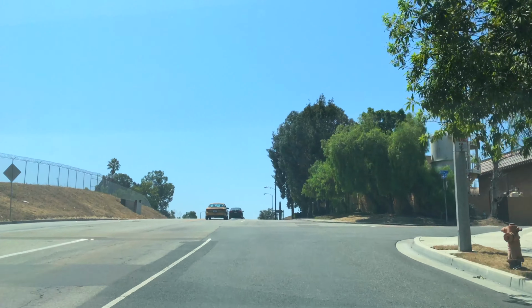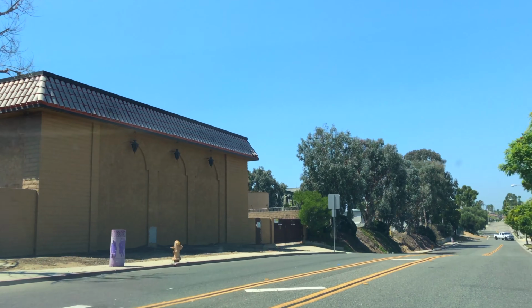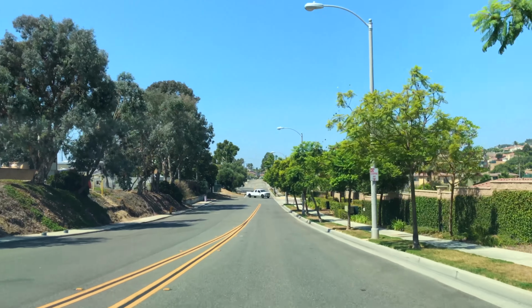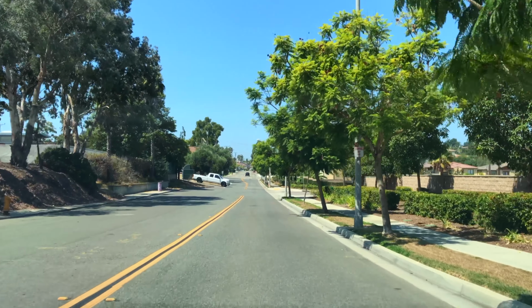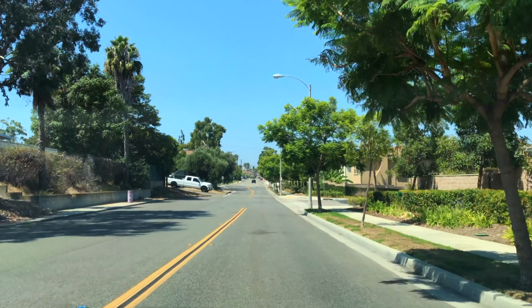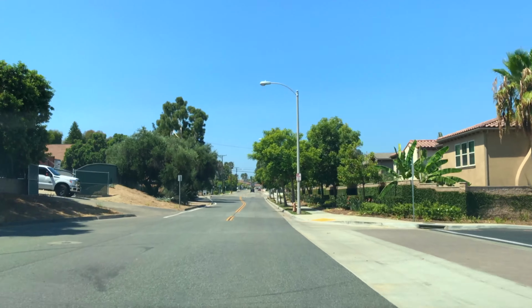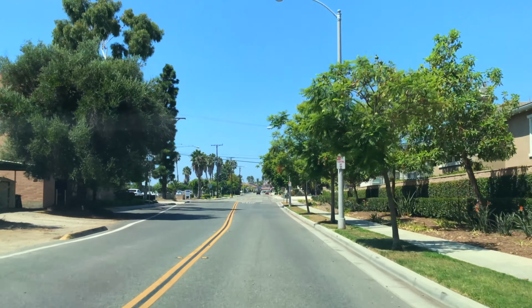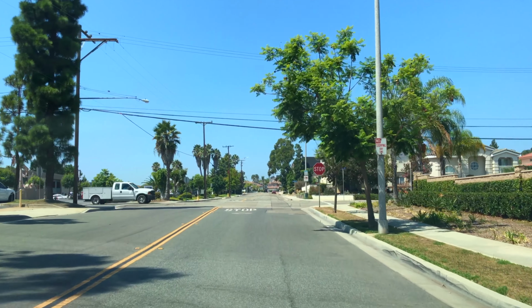All right, so we're going to turn here on 20th, and this is basically the neighborhood for the least expensive listing available here in Signal Hill. The least expensive listing available here is a condo, listed as 2 bedrooms, 2 baths, about 1,140 square feet, and it's up for $399,900.